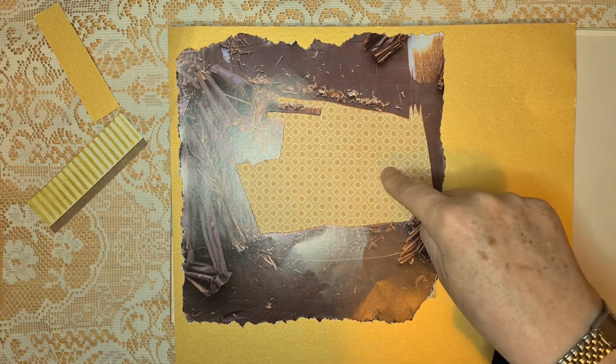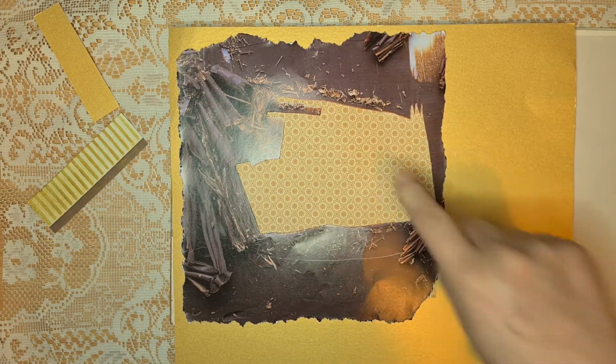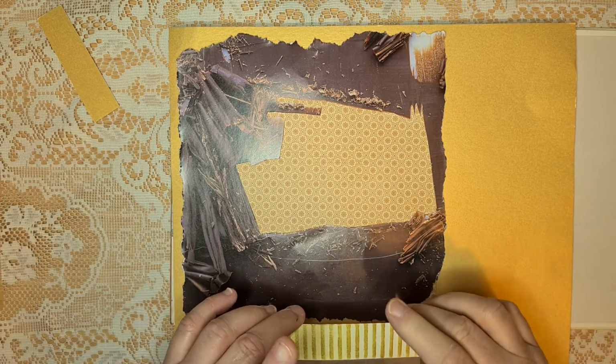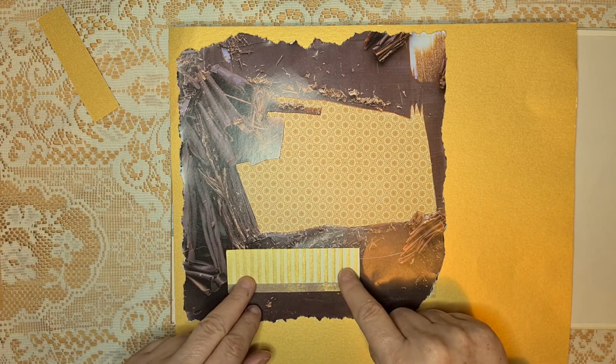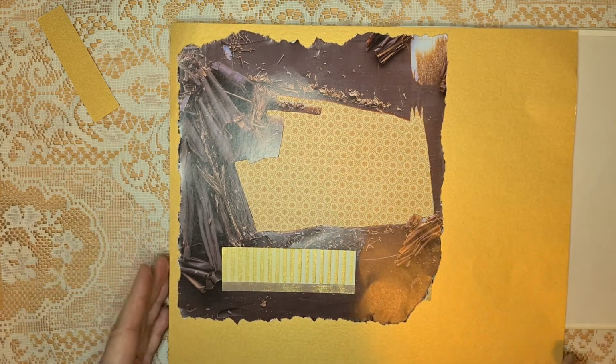All right, so, and then what I'll probably do is some gold edging on this when I decide on the final part of it. But that's my dark, that's my pattern paper. Textured. Can't remember exactly what I'm doing with that, but I'm sure it'll come back to me. I have kind of had an idea.